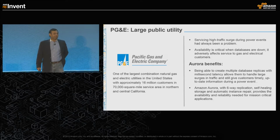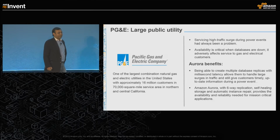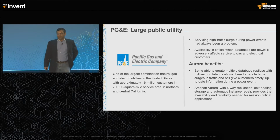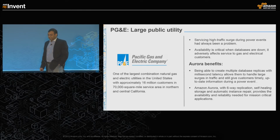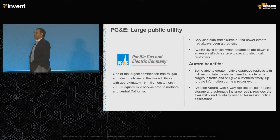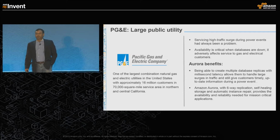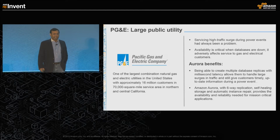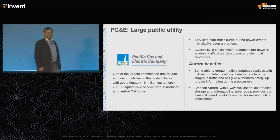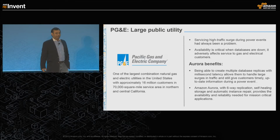PG&E, another good example of an Aurora early adopter. As you know, this is one of the largest utility companies in the US. This is the utility company for northern central California. They have 16 million customers covering about 70,000 square miles. And what they wanted is a database which will be very, very reliable and which can scale very rapidly when they have a high traffic surge during power events, right? When everybody wants to go to the website and figure out what's going on, if they have power. Well, I mean, they can do that from a cell phone today.